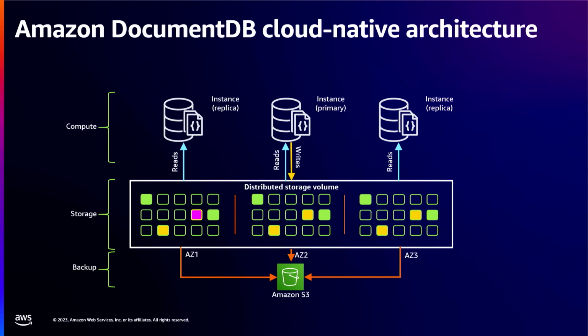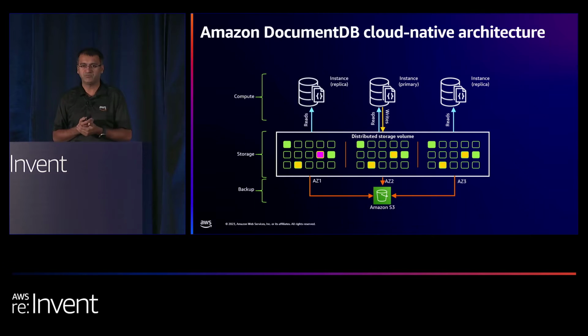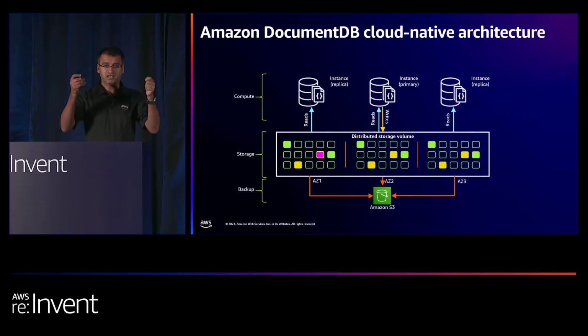Secondly, if you need to increase your read IOs for your read operations, you can add up to 15 read replicas with DocumentDB. You can also vertically scale up, right? And because there is no need to hydrate the data, because the data is not stored in the compute nodes, let's say you are on 4XL and you want to go to 16XL compute because you have a need for that.